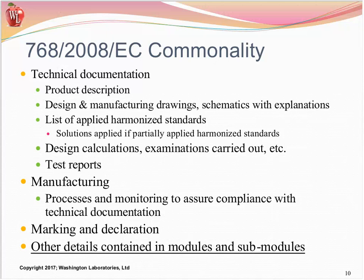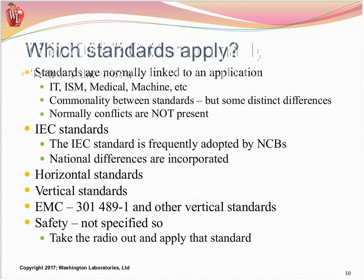And remember, markings and declarations are always a part of this, so you need to get your labels correct, and it covers this. You need a declaration of conformity. And there's a lot more information contained in these modules and submodules. I can go on till next week about that particular subject, but you're going to look up the things that apply to you and apply them appropriately.